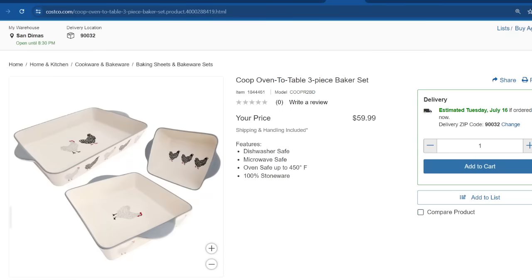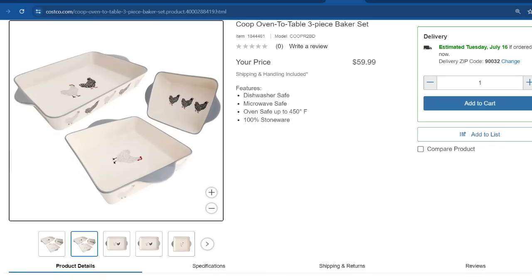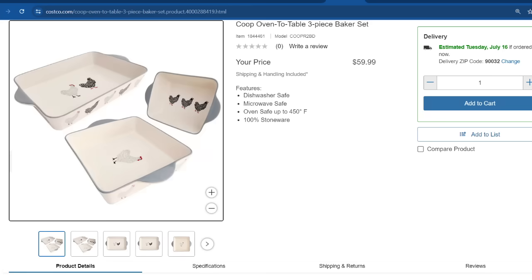I really like this baker set. If this arrives to my warehouse, we're going to be in serious trouble. So it's a 3-piece baker set, oven to table, and it's selling for $60. I do wish the price was a little lower. I'm wondering how much lower it's going to be in the warehouse. But these chickens are adorable.